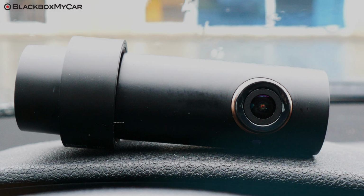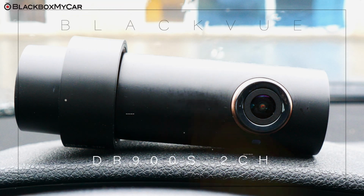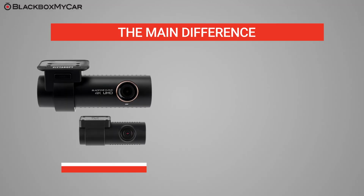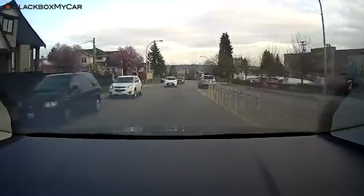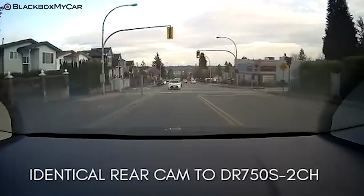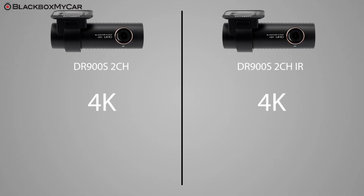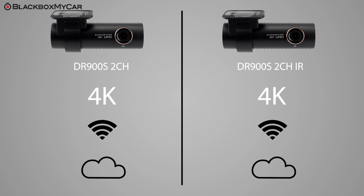Coming in at number 2 is another BlackVUE DR900S model, the DR900S 2CH. The main difference between the DR900S 2CH and the DR900S 2CH-IR is simply in-cabin versus rear-of-vehicle recording. The DR900S 2CH captures the rear of the vehicle or the traffic behind in full HD. The two cameras have the same 4K front, the same dual-band Wi-Fi support, and of course, the same impressive spread of cloud features. The BlackVUE DR900S series is without a doubt the most connected 4K dashcam on the market.